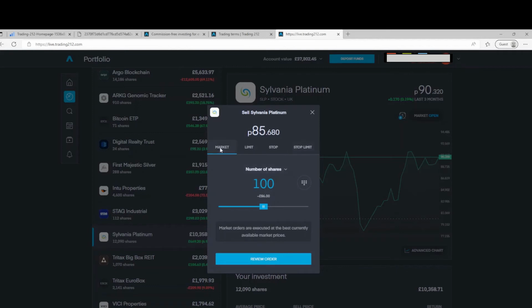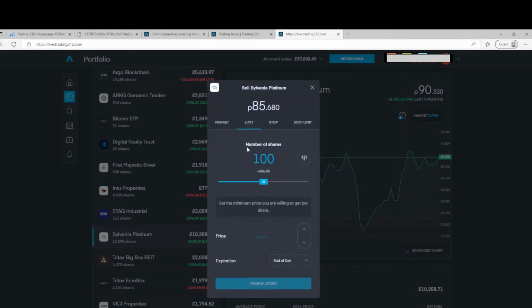And that would be at the market price. Generally for larger stocks, it'll execute almost immediately at the buy or sell price that they're indicating. For smaller stocks, it might take a little while. But if you want an exact price, then you can set limit orders. So you can say, I want to buy 100 shares, but I only want to pay exactly 90p. And you can set those prices, and it will just sit there until it reaches that price, and then you'll get exactly that price.